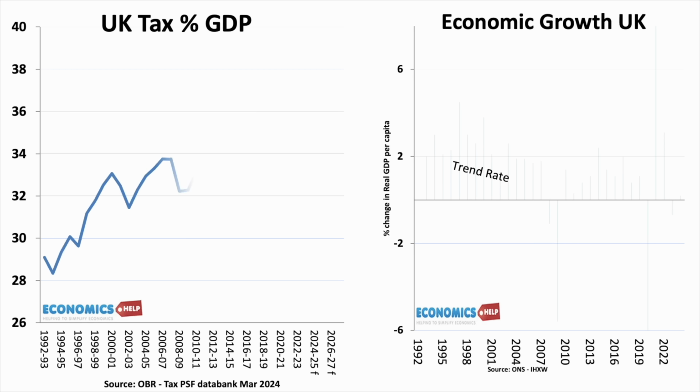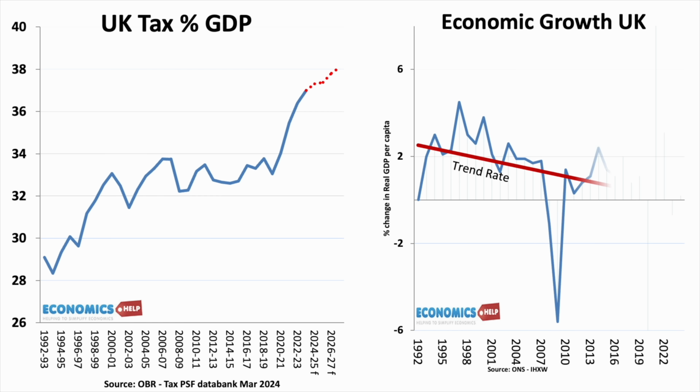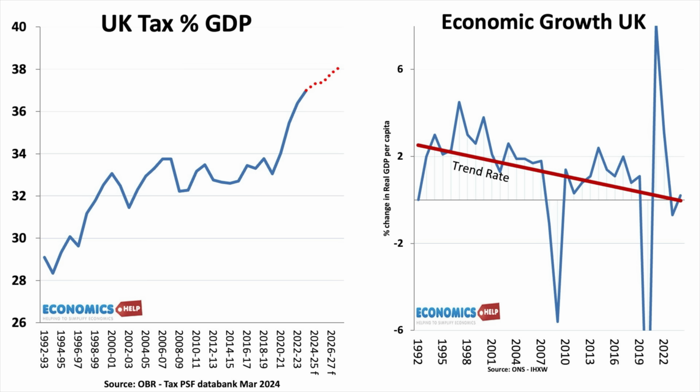In the past few years, the UK has seen a rise in the tax burden, but at the same time, the UK has seen a reduction in the average rate of economic growth. Is low growth leading to a higher tax burden, or is the high tax burden itself contributing to lower growth? We'll try and untangle this relationship.